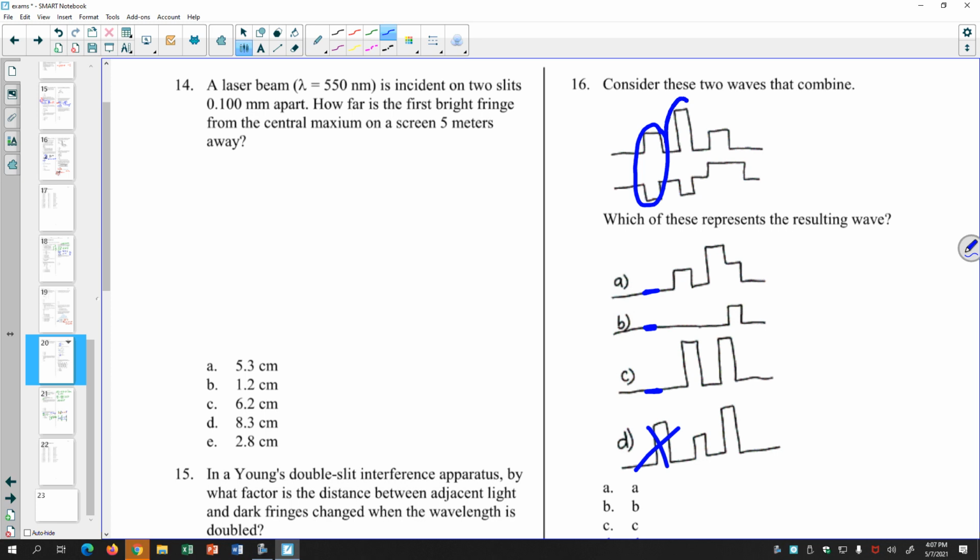Next, I have a big peak and a small negative peak. Those are going to add up to give me a small positive peak, like this. Not like this, not like this, like this. So I'm down to just A. So A has to be the right answer. Well, let's look at these others. Here I have two small peaks that are going to add up to give me a big peak, like this, not like this, or like that. But I've already gotten rid of those options.